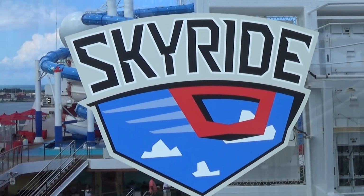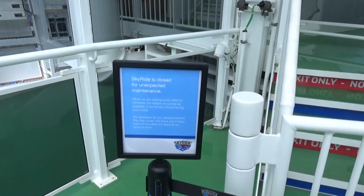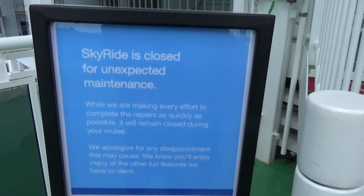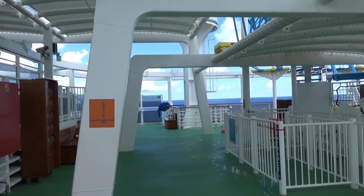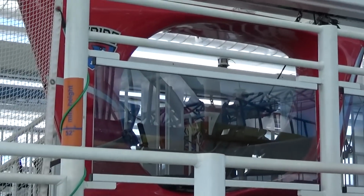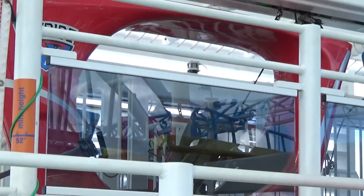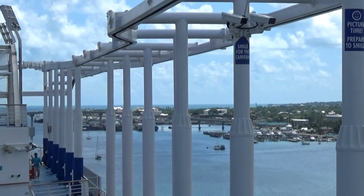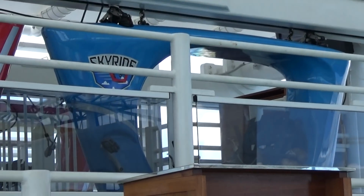So unfortunately, one of the biggest disappointments on the cruise here on the Carnival Horizon is the Sky Ride, as it has been closed the entire time of our stay. If you read reviews on this cruise ship or its sister ship, the Vista, this attraction seems to be down more than it's up. And it's really a shame because it's so innovative and so neat. What it is, you ride in these little cabin type things, and you pedal, and you go all the way around the back half of the ship on a roller coaster type track, and it looks so unique and so wonderful. But unfortunately, it doesn't seem to work very well.